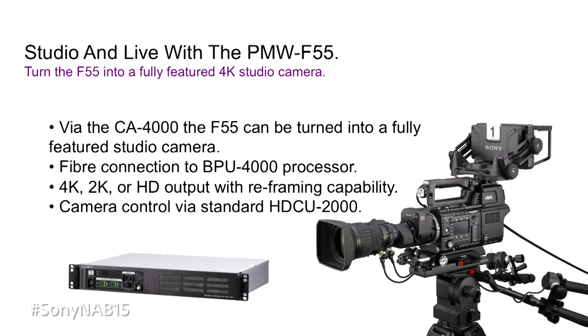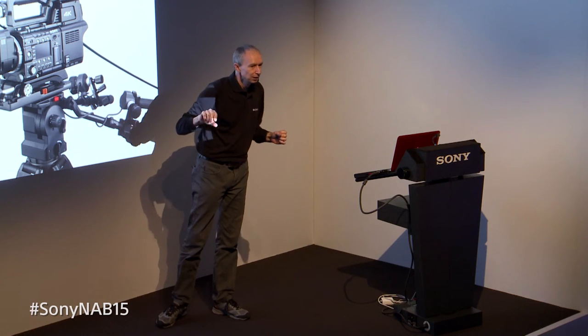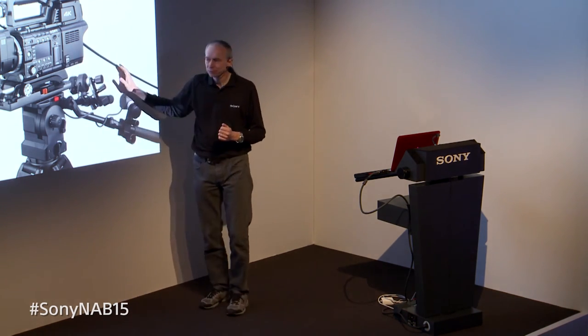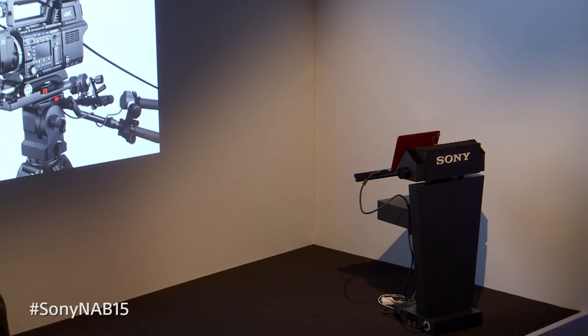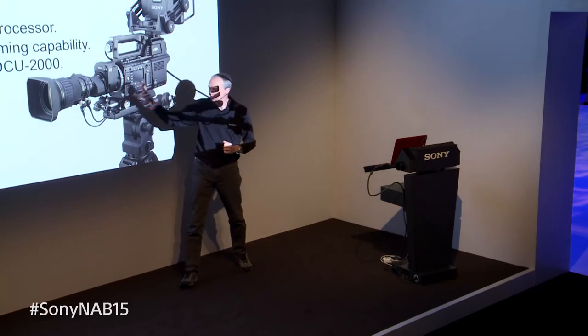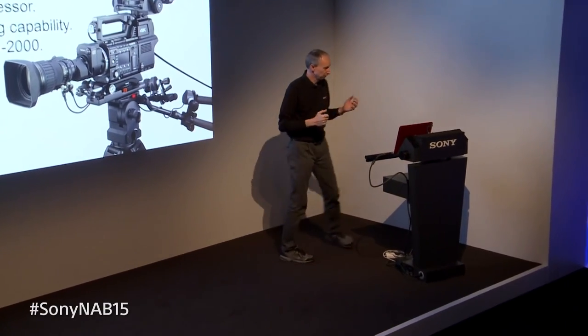Again, because we have this multi-connector on the back of the camera, we can dock an adapter on it, the HDC CA4000 camera adapter, converts it into a fully fledged fiber 4K camera. And actually one of the things that I found quite surprising about this first time I saw it is actually the image quality gets better. Because what's happening here is we're taking that raw off the sensor down the fiber, and it goes to this big processing unit here, and it's debayered and decoded in here. And this has more processing power than the camera body itself. So you actually get slightly higher image quality when you use this system than if you were shooting with the camera anyway.